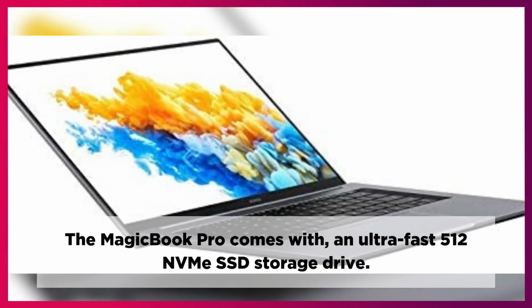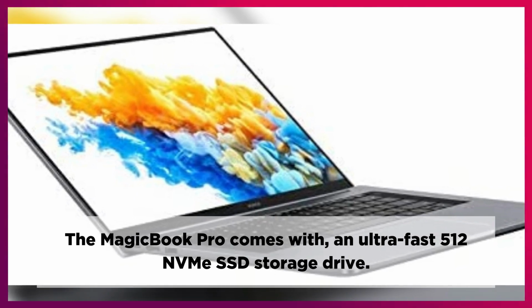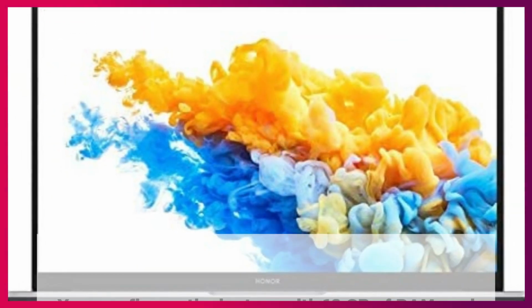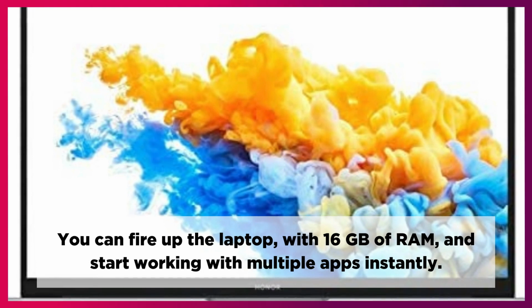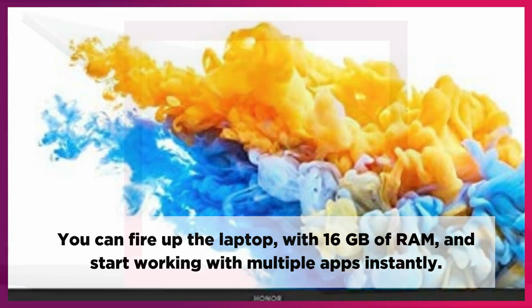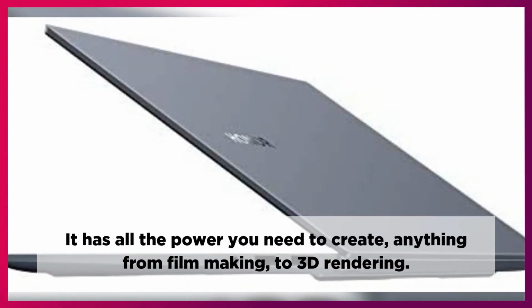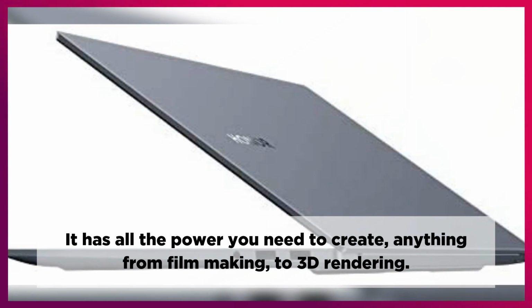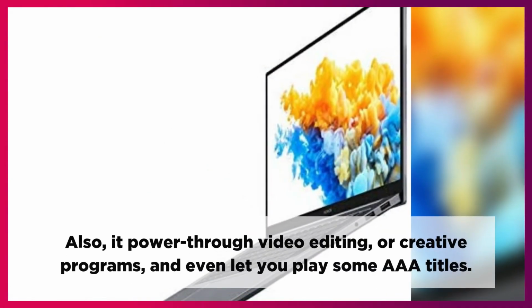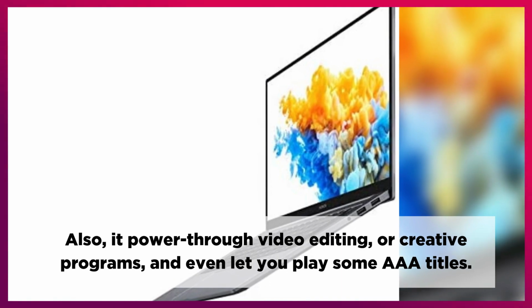The MagicBook Pro comes with an ultra-fast 512 GB SSD storage drive. You can fire up the laptop with 16 GB of RAM and start working with multiple apps instantly. It has all the power you need to create anything from filmmaking to 3D rendering. Also, it powers through video editing or creative programs, and even lets you play some AAA titles.